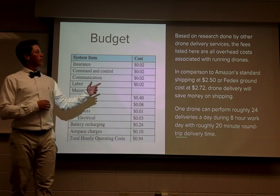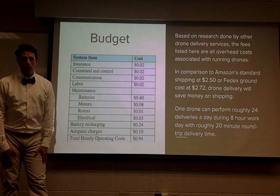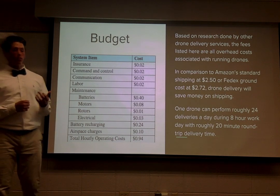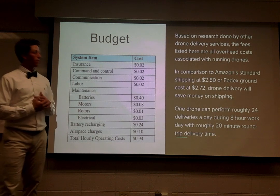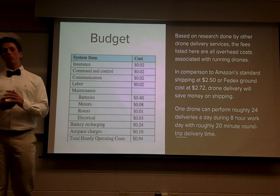And whenever you compare that to Amazon's standard shipping cost of $2.50, you can see where Prada will significantly benefit by working with us, because they will be cutting their shipping cost per shipment by a little over $2 per shipment.